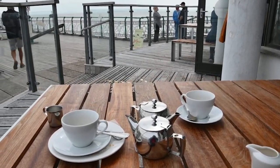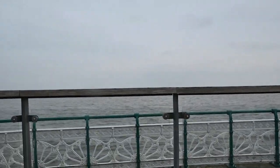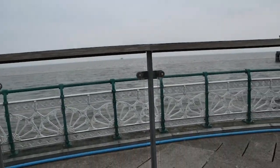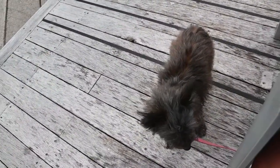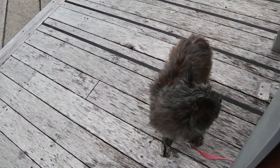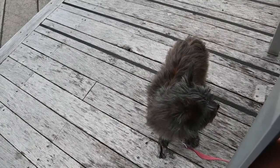As ever, here we are for tea and cake in the cafe on the pier, enjoying the sea view. And Whiskey is down here somewhere. Whiskey! Hello, darling. Whiskey! She's not looking at me. She's refusing. This dog knows no bounds.